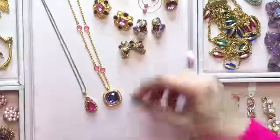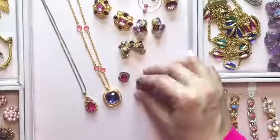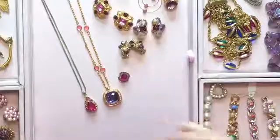If you are a fan of the true Art Deco style, we've got these very sweet, small pink earrings. This is set in sterling silver with an 18 karat gold stud. These are probably one of the oldest pieces that we have this evening. They are hallmarked sterling. This is a 1920s or 1930s era earring, and it does have that filigree styling.